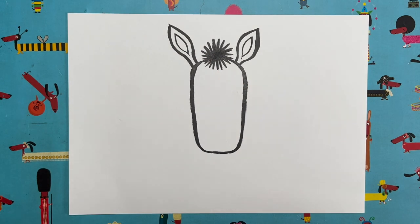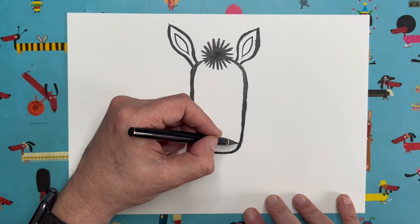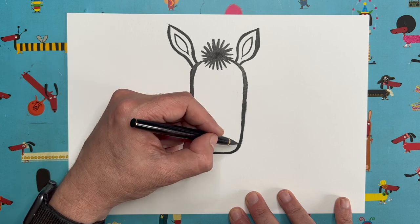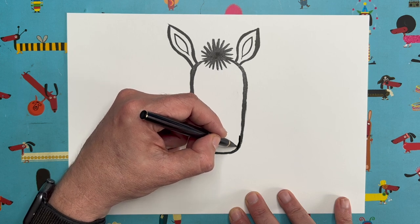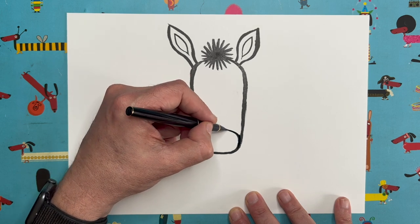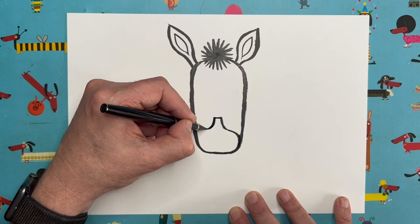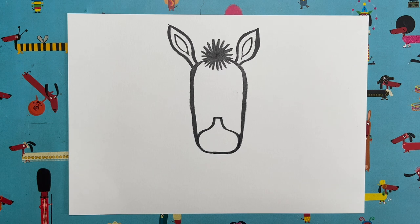Okay, the next thing I want you to do, we're going to come down. Now zebras, obviously, are the most beautifully patterned creatures, and we're going to draw some stripes on our zebra's face, but I'm not going to just do random stripes. I'm going to try and organize it a bit, and that organization is going to come from drawing our zebra's nose. You'll see what I mean. Come up from the bottom on the right hand side like this, then we're going to curve around, start heading inwards, and then curve towards the top like that. Then we're going to go horizontally, just half a centimeter, and we're going to mirror that. We're going to go down and around like that. So it looks like a kind of vase that you might put a flower in.